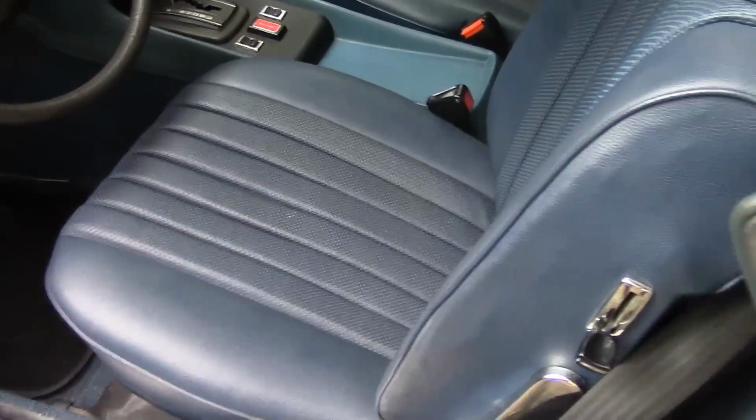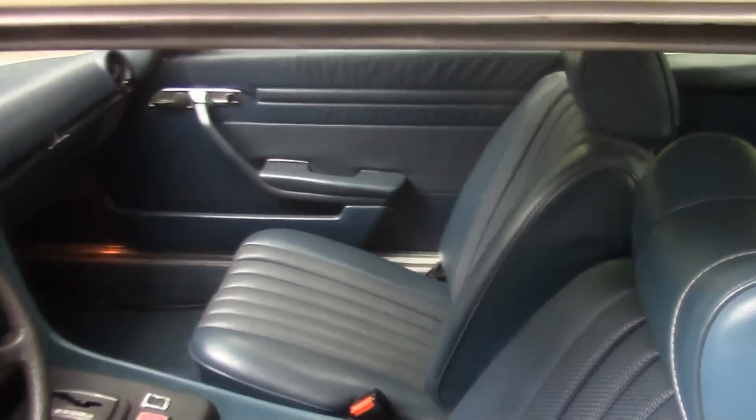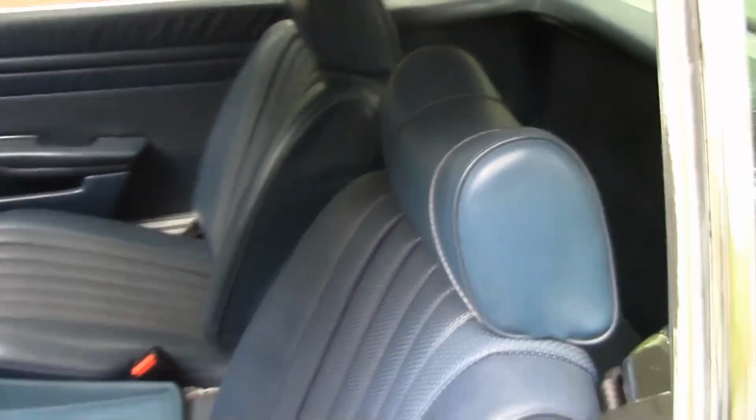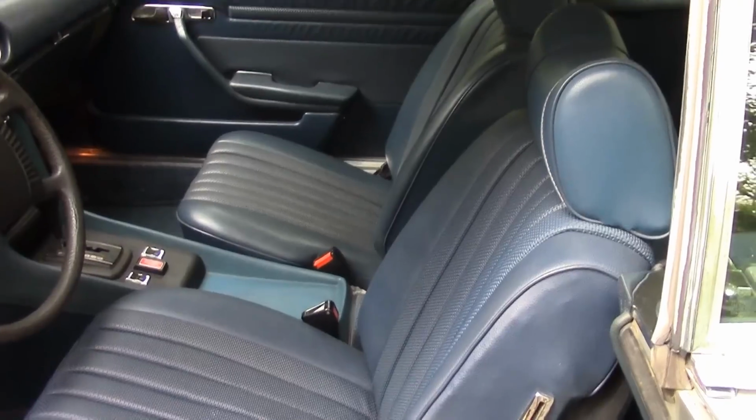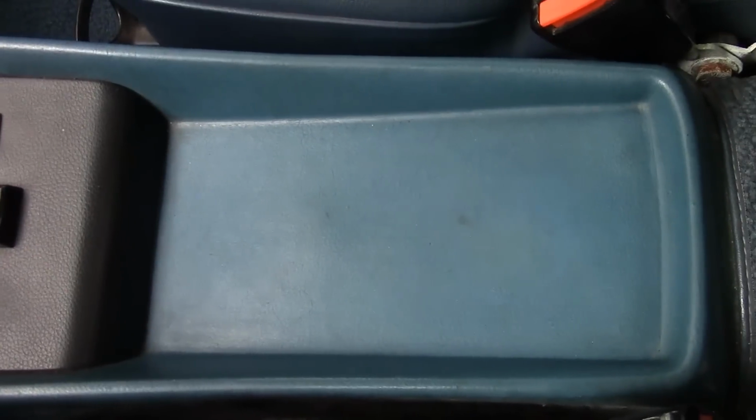Blue leather seats are really quite soft. They're springy actually, which makes for an extremely comfortable ride. And I think they look great too. You can tilt the seats forward or backwards. There's a nice big headrest. No center console really. No storage anyway. Just a little tray right here.